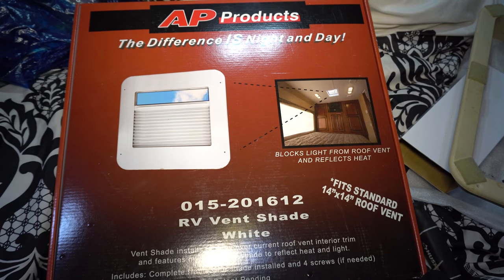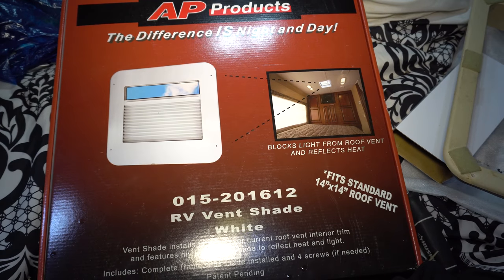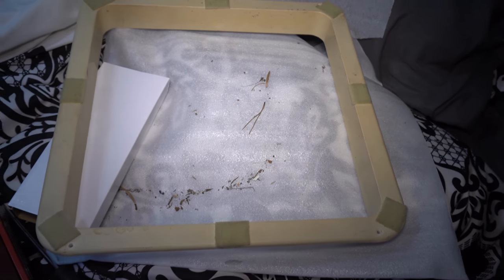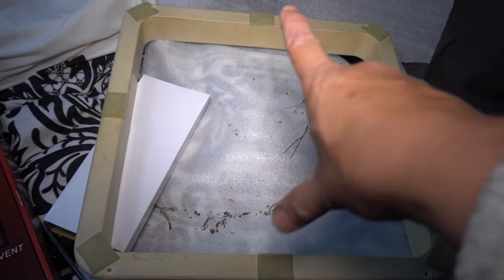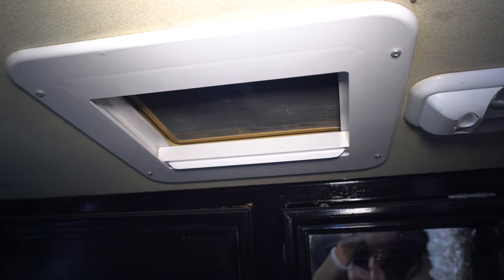Since we're here at the rest area and there's not much to do, I decided I'm gonna go ahead and install this night and day shade vent cover. I'm excited about it. It's a real simple install. I have four screws holding on this molding, and then there's a screen in there that has two bolts, and then one bolt holding on this knob. And there it goes, the four screws, and it's up.